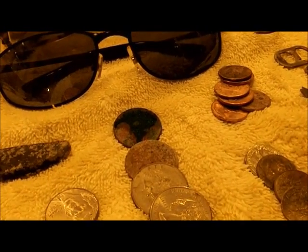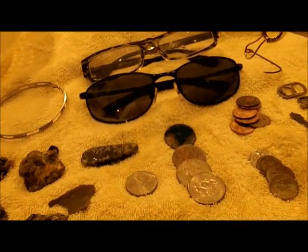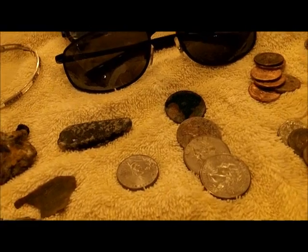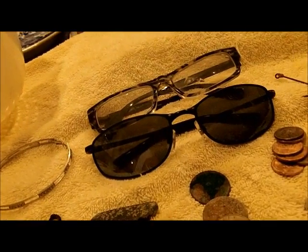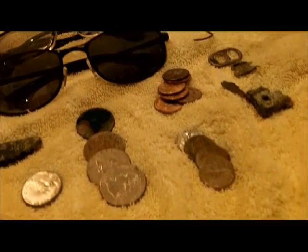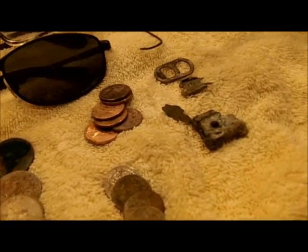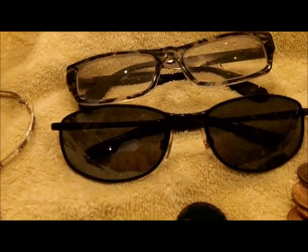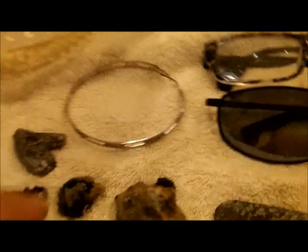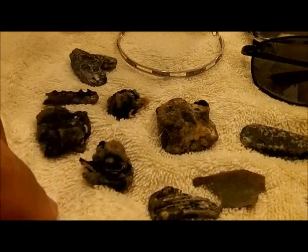Did we already go through the nut? Yeah, I think we did. Stand by. I don't know. If we didn't, we'll go through it again. 4 quarters, a nickel, 4 dimes, some pennies, some aluminum, fish hook, prescription, and Foster Grant polarized, non-prescription. Some bling. Some aluminum.